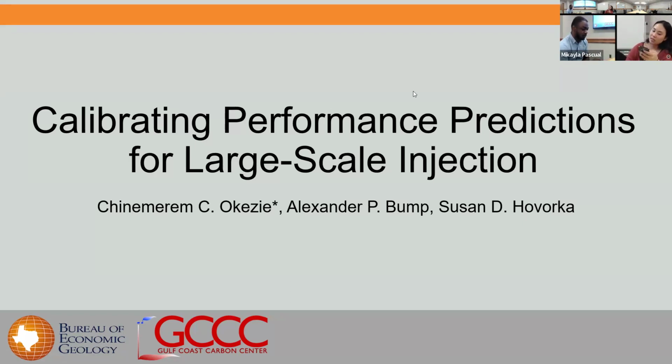Chinemerem is a master's student in the Energy and Earth Resources program and a research assistant in the Gulf Coast Carbon Center. A research blurb that explains Chinemerem's work is that there are many years of experience with carbon capture and storage, but planned injection rates of projects currently in development are 1 to 2 orders of magnitude larger than previous projects. Ensuring accurate predictions of reservoir performance needs new calibration. So with that, let's get started.